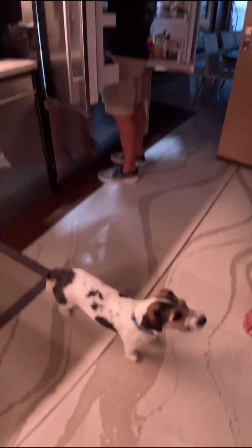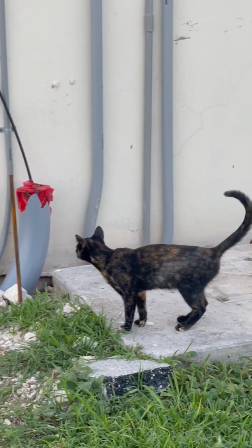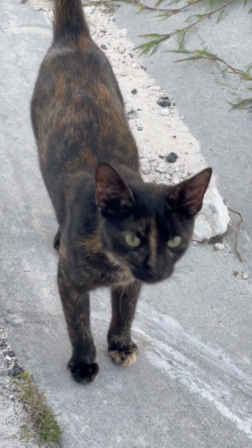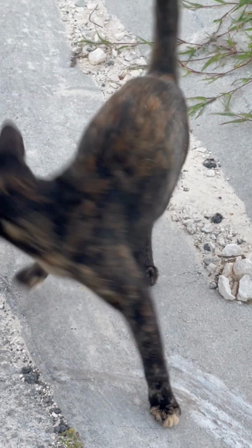We found a stray cat and we're gonna go feed it. Turkey. There's some salmon in there. You want Abby to bring you some food? You're right here at the guard shack. Oh my word, you're so scrawny. Oh, you're hungry, girl. Looking for Abby.